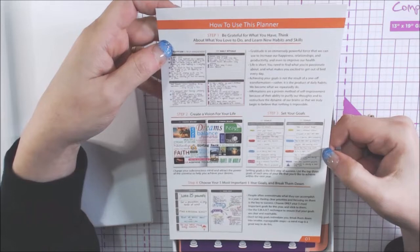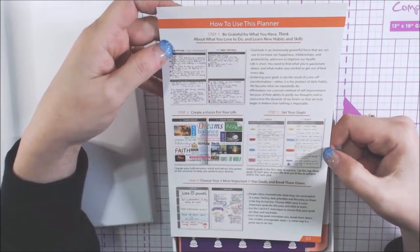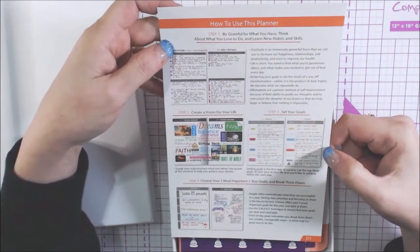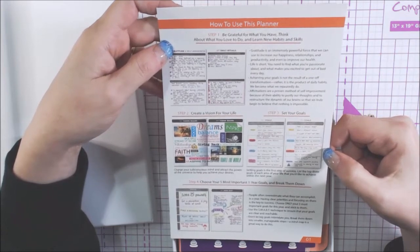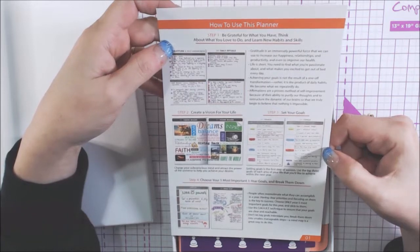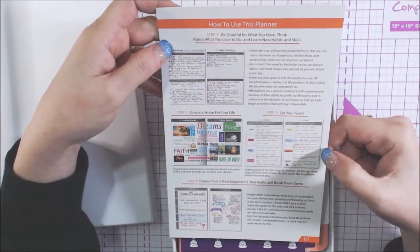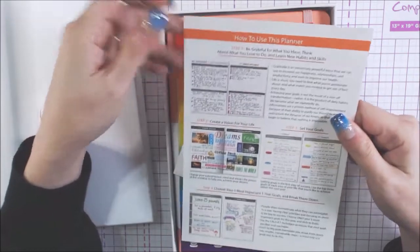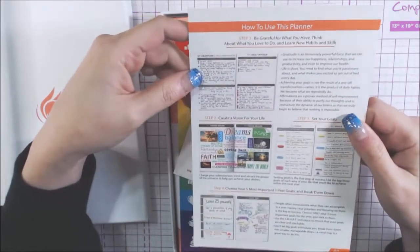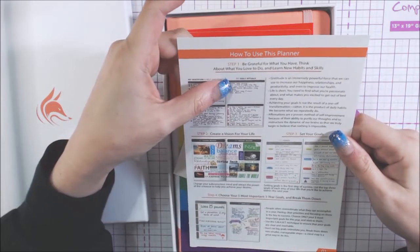Achieving your goals is not the result of a one-off transformation. Rather, it's the product of daily habits. We become what we repeatedly do. Affirmations are a proven method of self-improvement because of their ability to purify our thoughts and restructure the dynamic of our brains so that we truly begin to believe that nothing is impossible. Is that paragraph amazing?